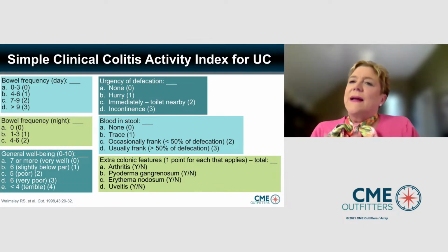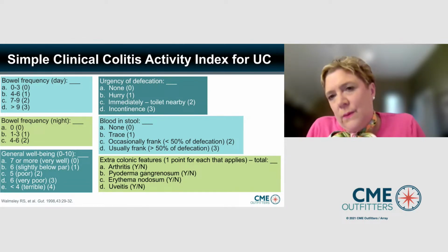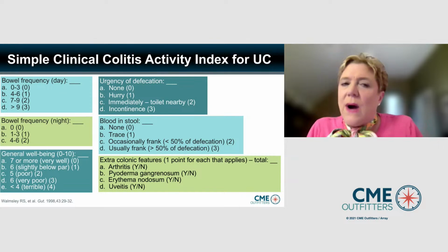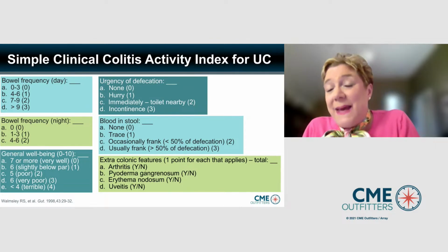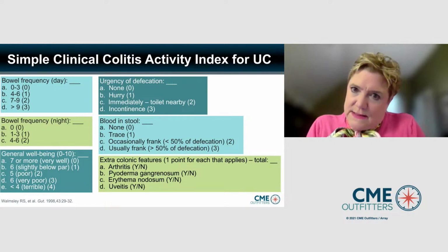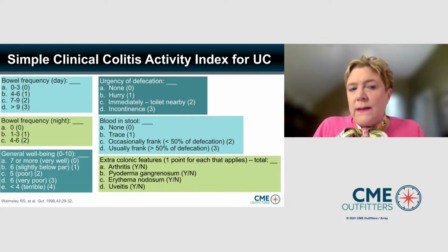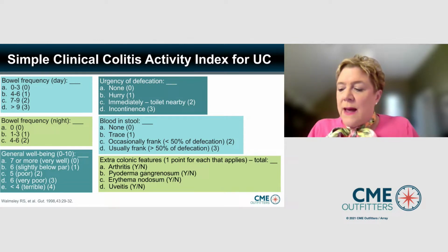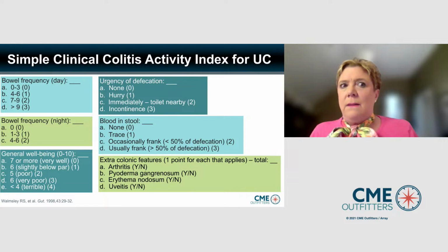No, it comes up in a conversation when we're asking them about how they're dealing with their ulcerative colitis. So I find that if I bring this up, do you have to rush to the bathroom or hurry? Have you missed making it to the toilet? Oh, so you've had some episodes of incontinence, and then talk about that. So the SCCAI is one way to help to talk to your patients, and also a tool to help document their symptoms in their notes.